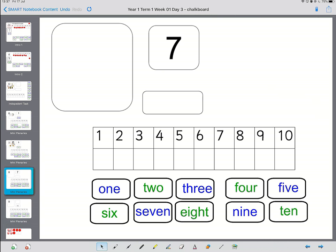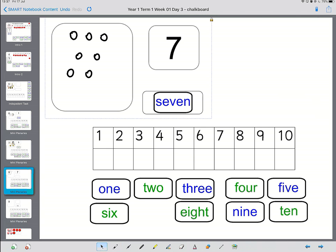so I'm going to go for 7 very simple things. I'm going to do 7 counters. 1, 2, 3, 4, 5, 6, 7. Now you could have drawn absolutely anything. And then I'm looking for the word 7, which is down here, and I'm going to place that there.